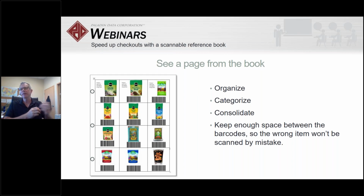Now, the example I use is bags of soil, which actually have barcodes on them, right? So you don't necessarily have to do this, but I show this example because you might have things that leave the nursery and go out into the trunk of the car, and then they come in and pay for it. If that's the case, then you don't have a bag to scan. So this is just one of those examples.